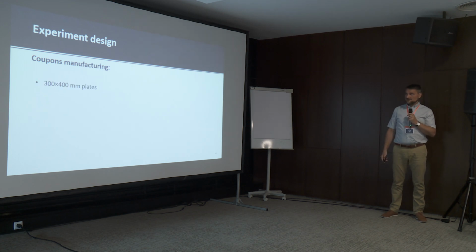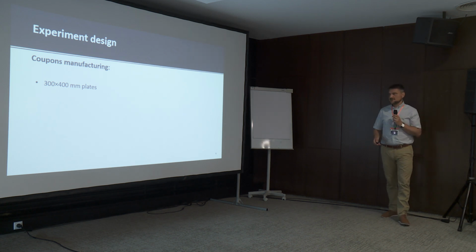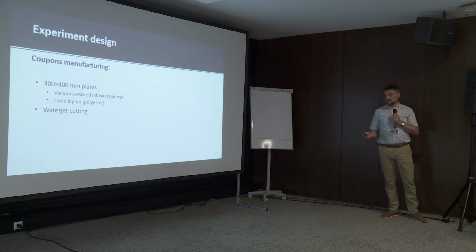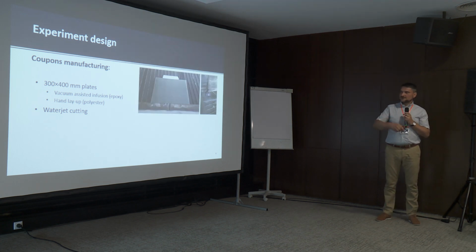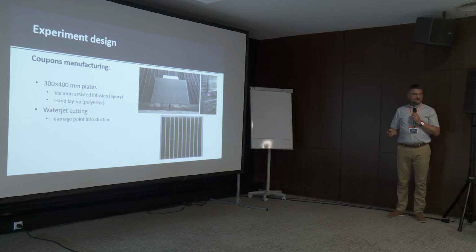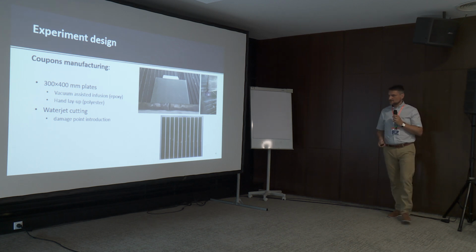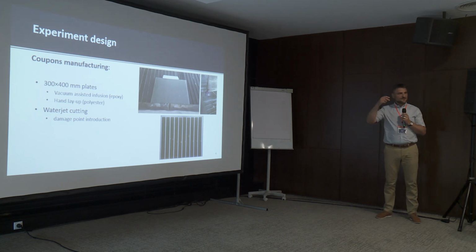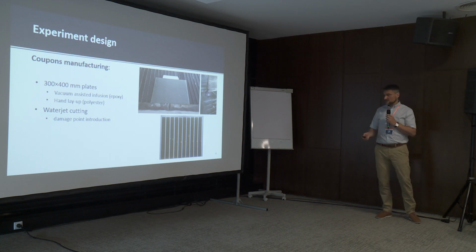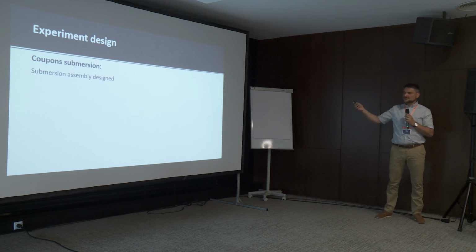The next step was manufacturing the coupons. They were cut out from 30 by 40 centimeter plates, produced by vacuum-assisted infusion for epoxy coupons and hand layup for polyester coupons. We opted for water jet cutting for one simple reason: we had some previous experience with it, and with brittle materials such as this kind of plastic you can induce specific damage points just by choosing where the cutting flow will start. So you will have a little bit of breakage here. Why? We wanted to simulate a damage spot on a ship hull or anything, and see whether the existence of any kind of damage on the structure will have any influence on its behavior.